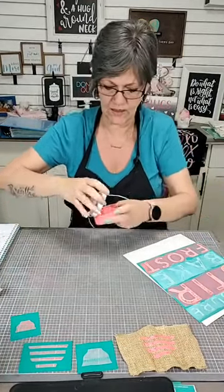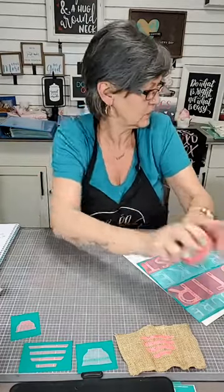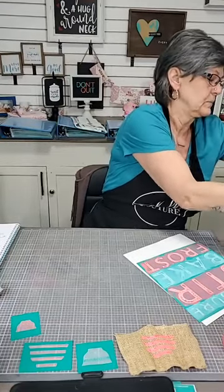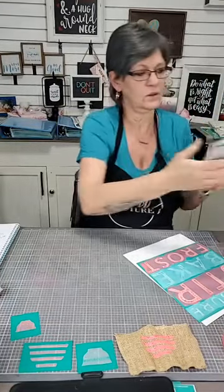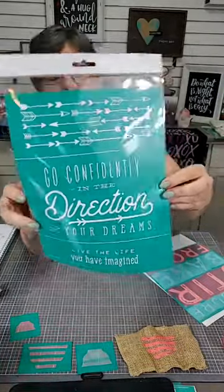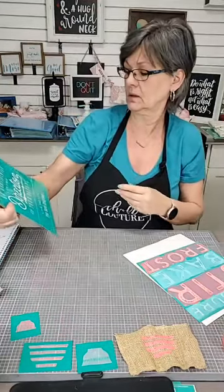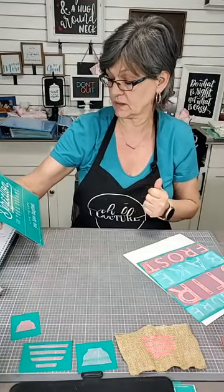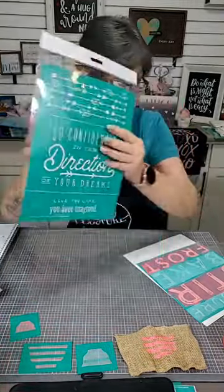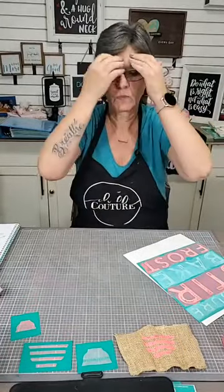All right, so the last thing that I wanted to show you, for those of you who just came on after I showed it, this is our Club Couture transfer for next month. And it says, go confidently in the direction of your dreams. Live the life you have imagined. It is beautiful. So that is our Club Couture transfer.